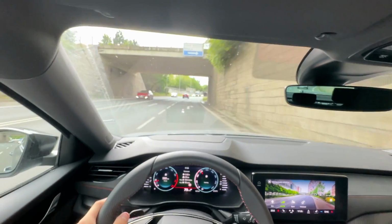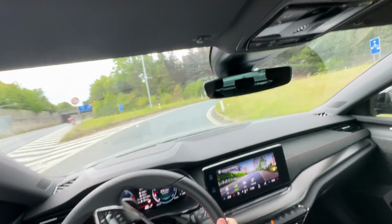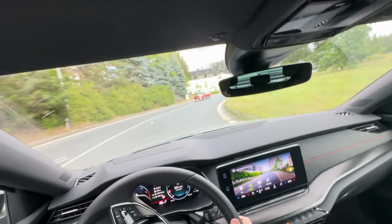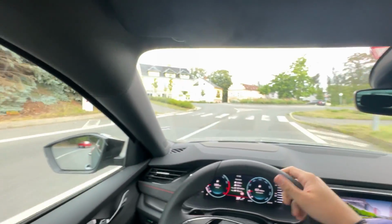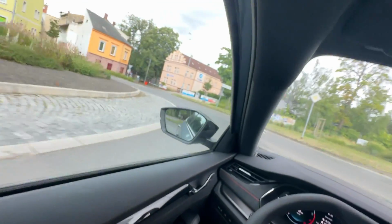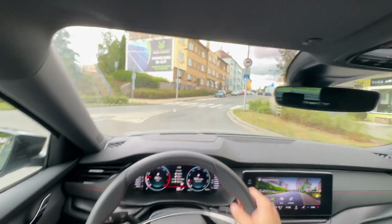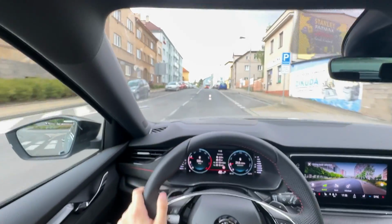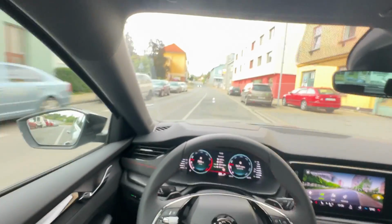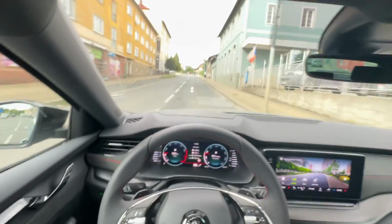Right now, let's stay in Normal. We are coasting through the city, as you can see. The DSG automatic gearbox is capable of coasting. It is capable of going into neutral on its own and giving you pretty much zero consumption while you're doing that. By the way, I've already test driven this thing for about 80 kilometers now, and the average consumption for highway is 8 liters, and I was going somewhere along 150, 160 kilometers an hour. So the consumption is actually very good.